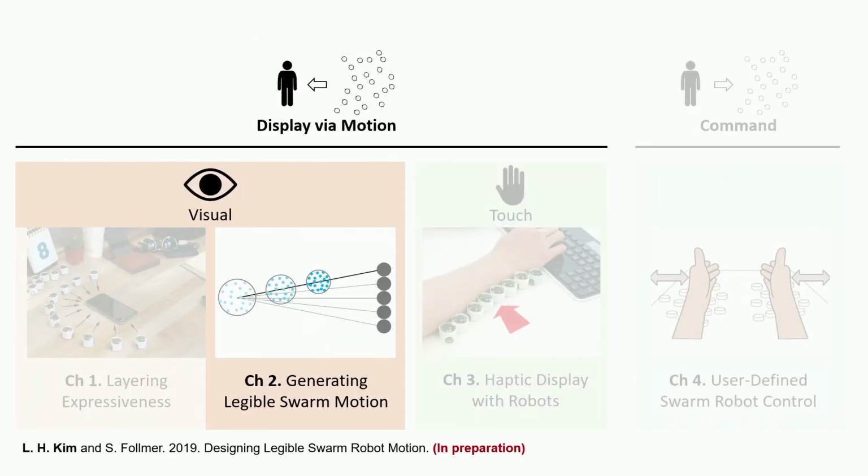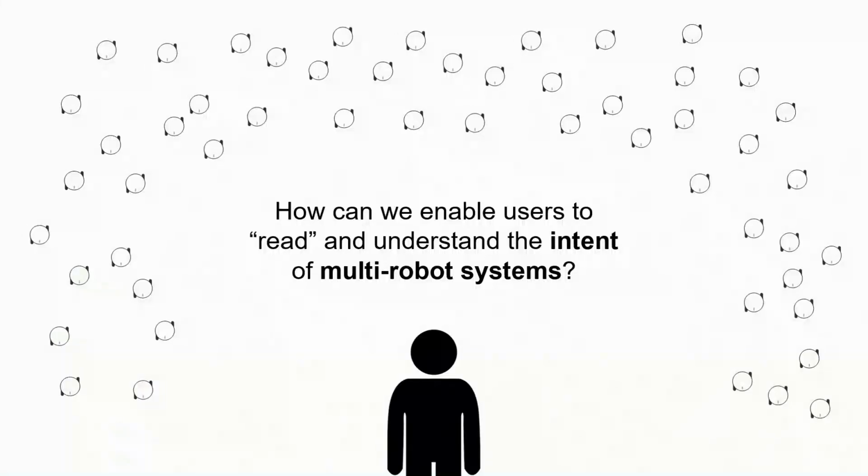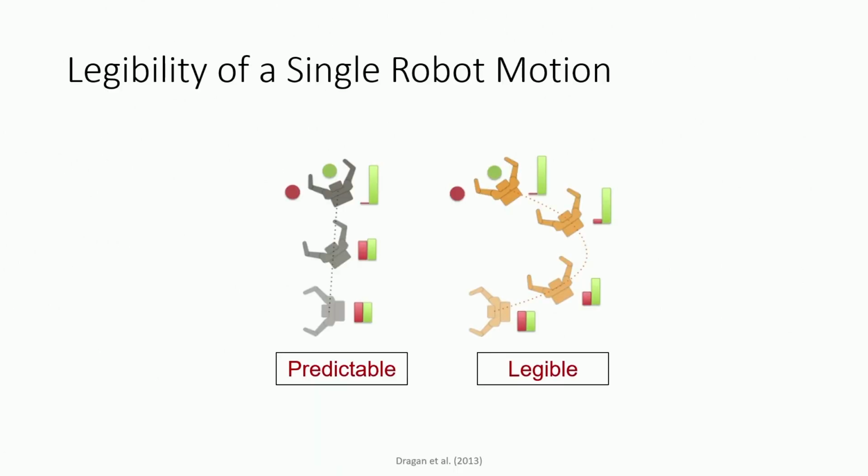Similar to the previous chapter, here we also explore how to visually display information, in this case, the intent of the robots. As we see an increasing number of robots, it is important for the robots to accomplish tasks not only in an efficient manner, but also in a legible manner to allow users to read and predict what the robots are going to do, preferably even before the execution. And so the main research question for this chapter is, how can you enable users to read and understand the intent of multi-robot systems? And so for a single robot, Dragan et al.